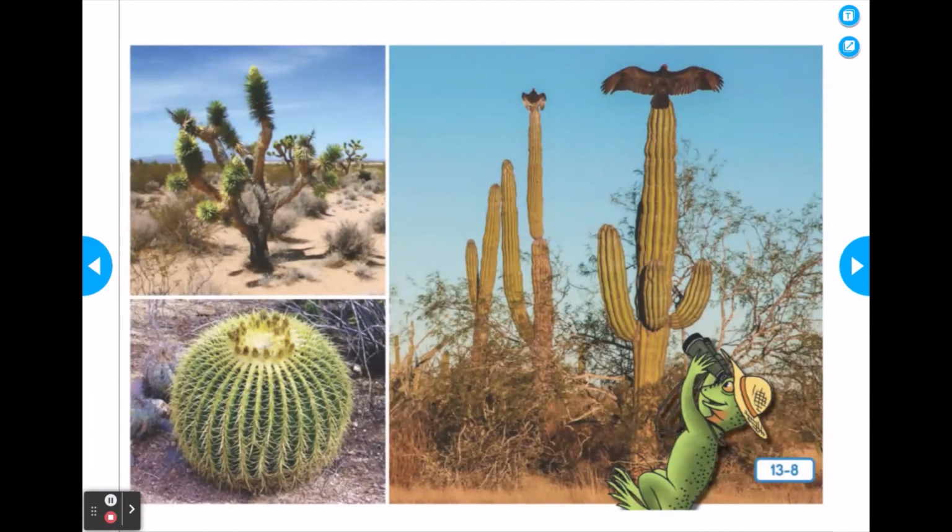Plants have to protect themselves too. Remember, the desert is very dry and it does not rain a lot. But remember, we know that plants need water so they can live and they can grow.